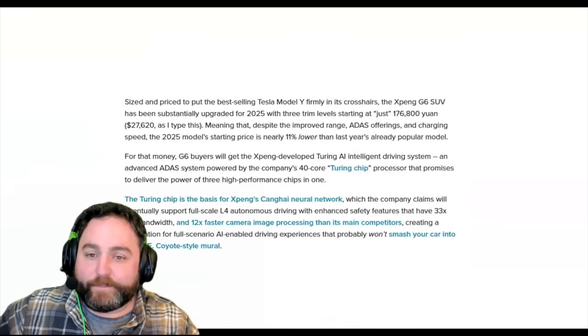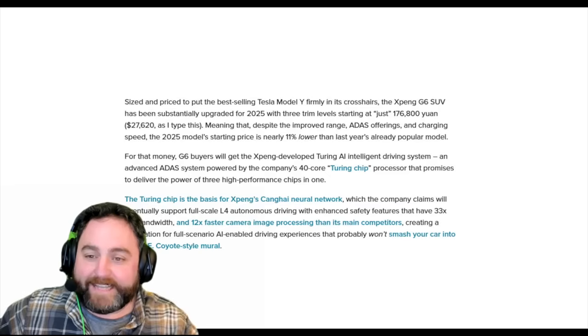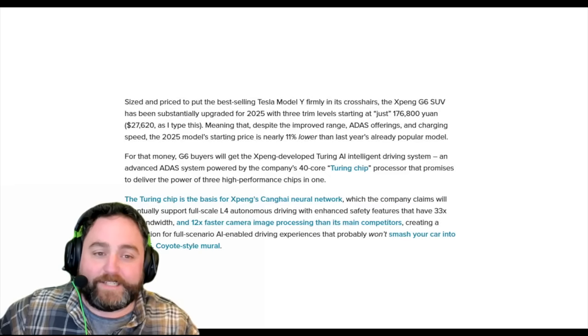Sized and priced to put the best-selling Tesla Model Y firmly in its crosshairs, the G6 SUV has been substantially upgraded for 2025, with 3 trim levels starting at just 176,800 yuan. That's about $27,600 as I type this, meaning that despite the improved range, ADAS offerings, and charging speed, the 2025 model starting price is nearly 11% lower than last year's popular model.